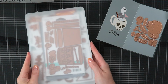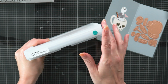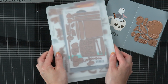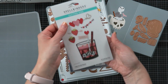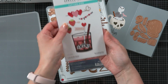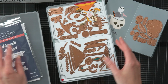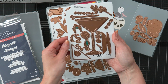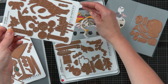Let me go look. I recently reorganized my Spellbinders dies by collection and by date released, so this one was actually super easy to find. So here's my Happy Hour collection. I have this die set that was a Halloween add-on. Haven't had a chance to use that one. Sentiments for the Halloween add-on. And now this is the main die set that I was just talking about, the olive martinis. This is one with the Halloween add-on.